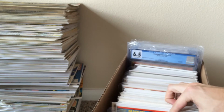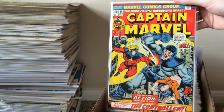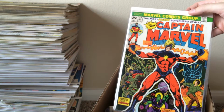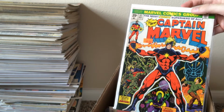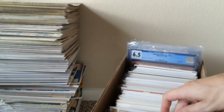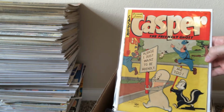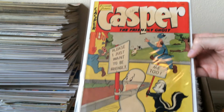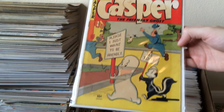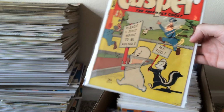We have a couple Captain Marvels next. We have number 30, high grade. 32. Of course, this is the whole Starlin Thanos saga. We have our first Golden Age book. Well, it might be late silver. No, it's early 50s. This is Casper the Friendly Ghost number, I think it's 2 or 3. These are pretty rare. They can get expensive, especially in high grade.